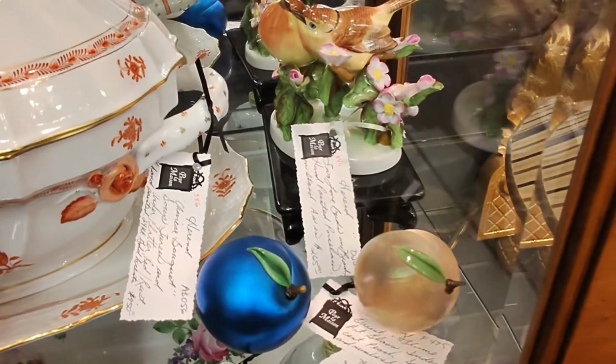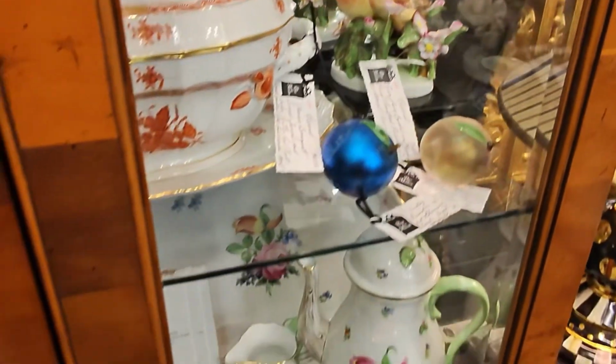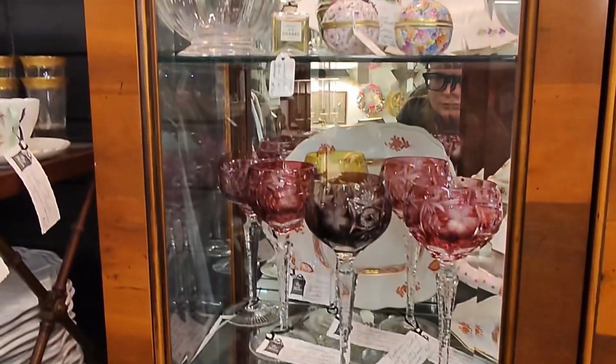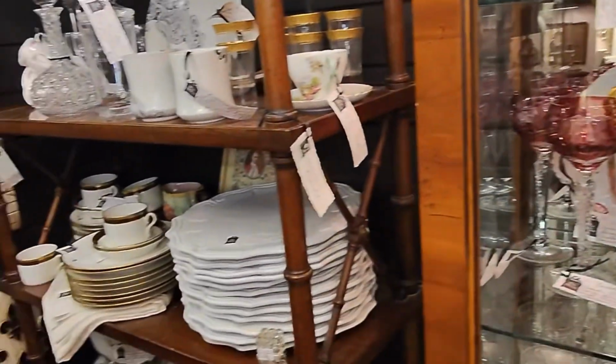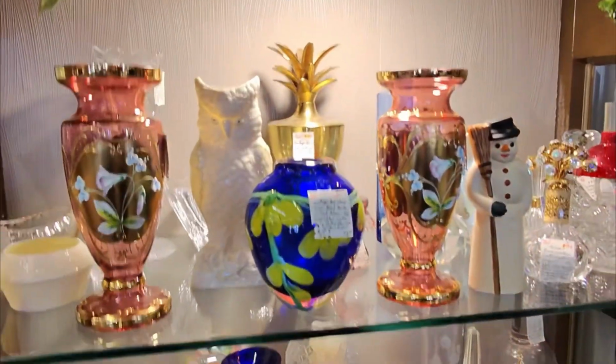Then I found these two Orient and Flume paperweights, and they are the fruit, and they're right at $90, so I like them. I love finding them, but that's priced right where they need to be. Over here, lots of dishware. I really like that bookshelf.